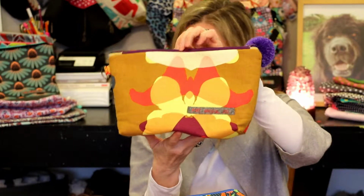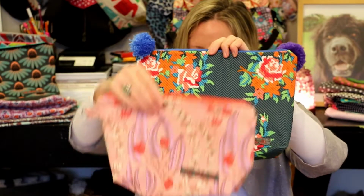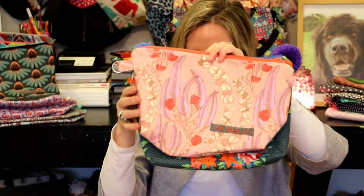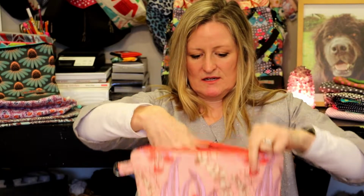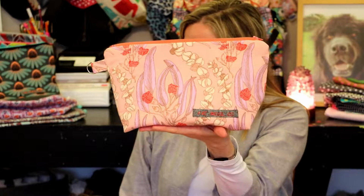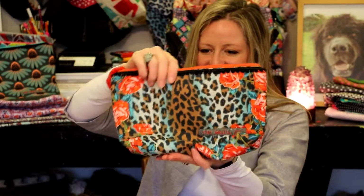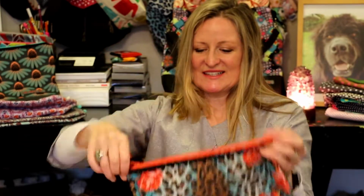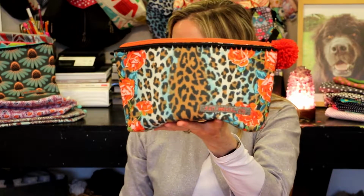So there's this one, and a pretty pastel pink. Now, please don't think that they're shaped weirdly. They do have a box pleat, or box bottom, so there you go. Isn't that just darling? Love that fabric. Oh, and then one of my favorites is this one. And again, they are all lined also. So there you go, got the pom-pom on the zipper.